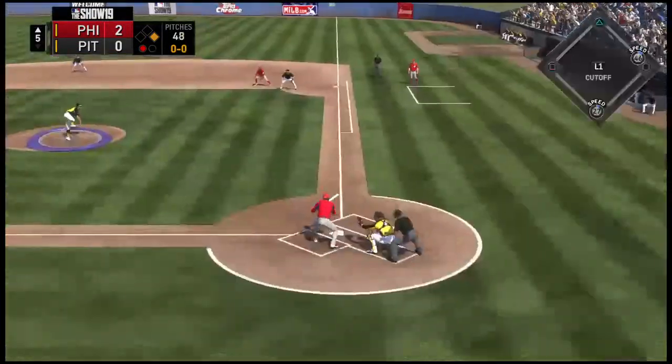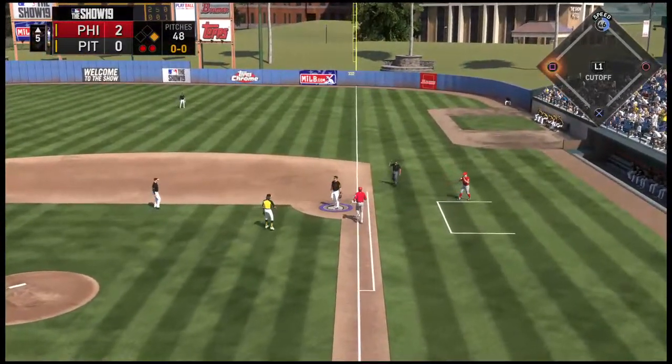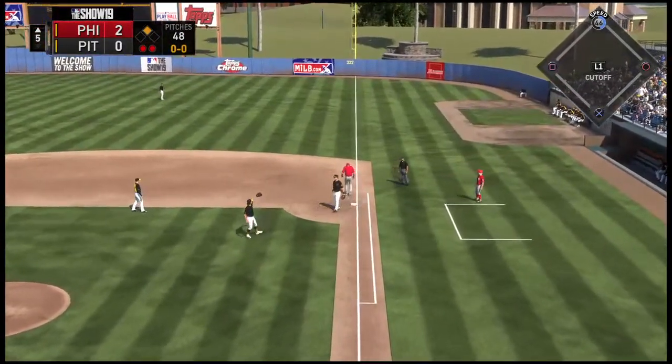First offering on its way. Wanting to avoid the double play here as he gets this one down. Throw on to first, 2 gone.